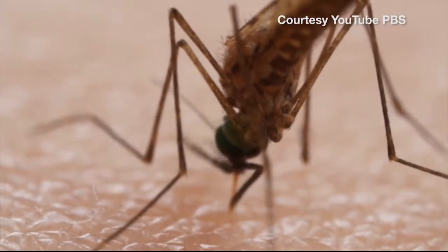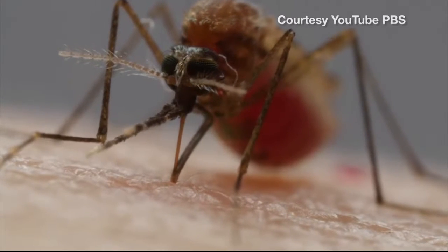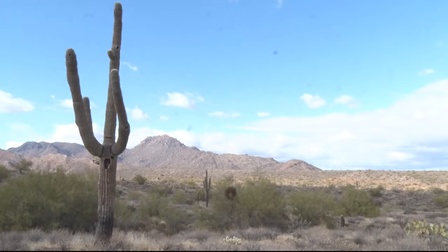During monsoon season, there is an increase in mosquitoes due to the amount of standing water. I met with the Department of Health Services to learn how you can protect your home and your family. Mosquitoes may be tiny creatures, but they can be a huge annoyance. And the Arizona Department of Public Health says during the summer, they can also be a huge problem.